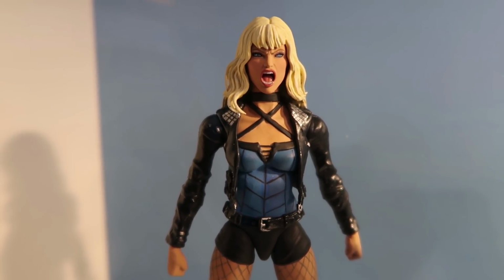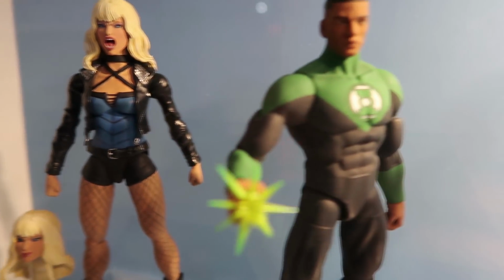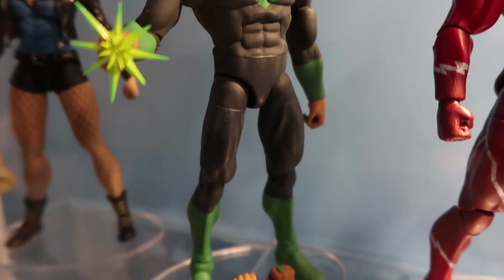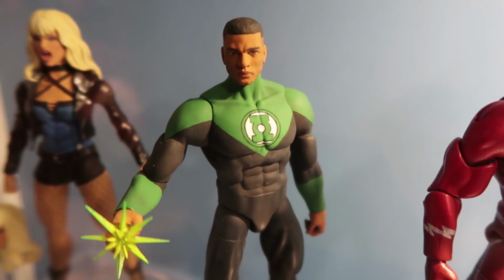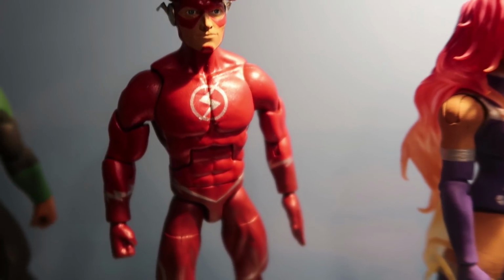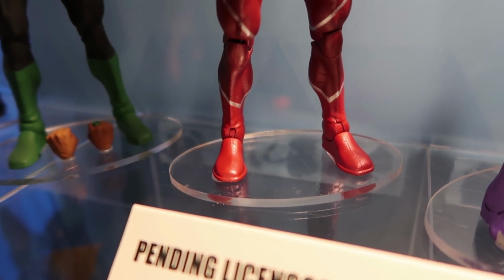Hopefully, when you check out the photos, hopefully it'll do it justice. It's tricky in photography, but the translucent hair is beautiful. She comes with a couple of energy effects as well. And rounding out the Titans, we've got the Wally West Flash from Rebirth. So it's a cool new look. He's got interchangeable running hands. He's going to have some silver lightning effects, which is cool. So he's going to round out a Titans complement here.